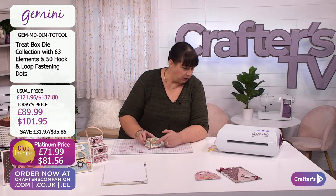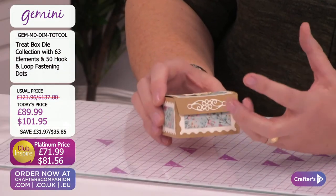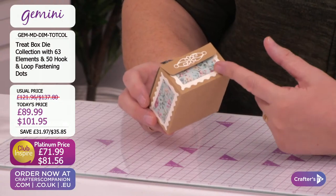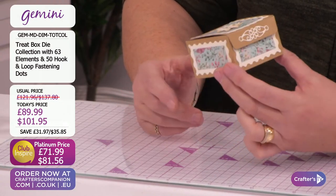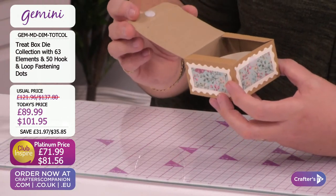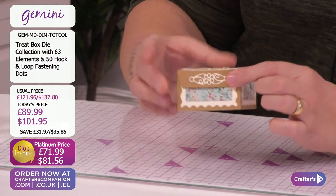So, first of all, this is the one that we're going to work with first, and this is a little picnic treat box. So you've got the option to just make a box. The instructions take you through how to pop the box together. And again, using that little hook and loop fastener, you've got that gorgeous little gift box. And that might be as far as you want to go with it to start out with.